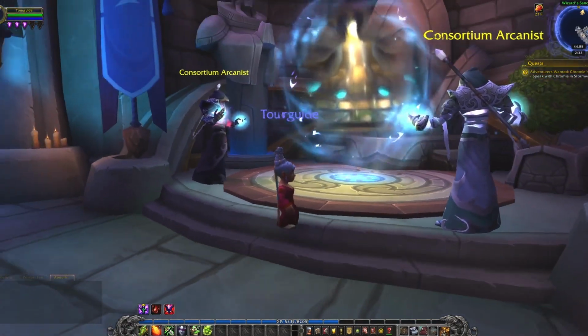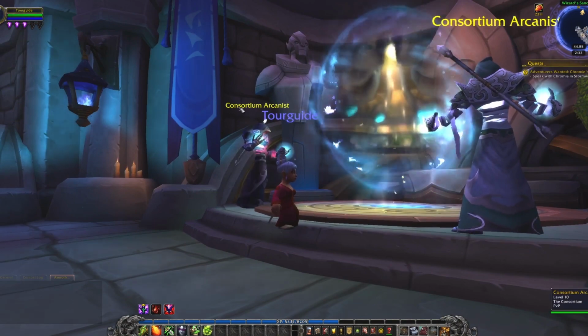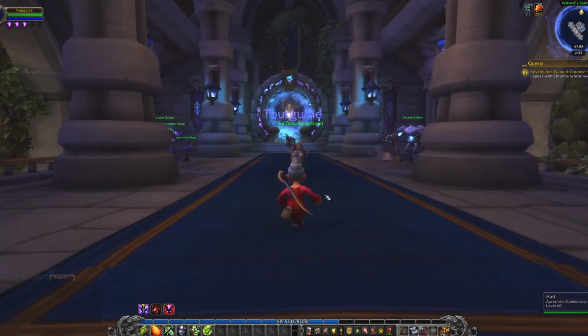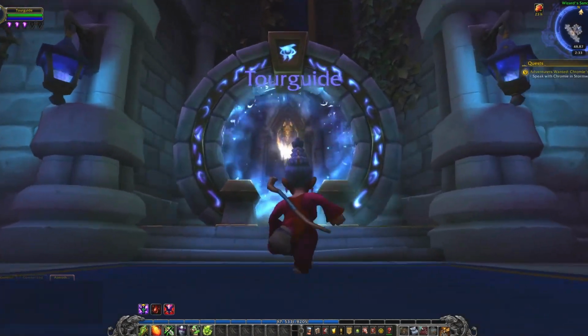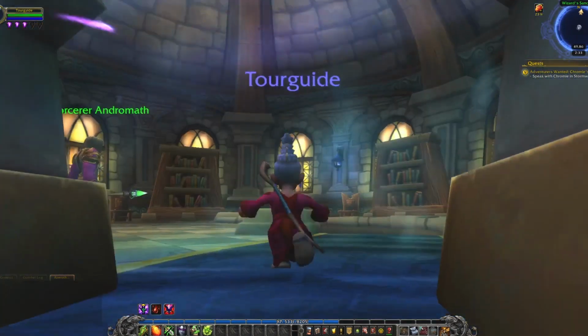Same goes for this portal over here. Who is this a statue of? What am I missing? Time to leave the Mage portal. We're going to head on out and go and explore another part of Stormwind.